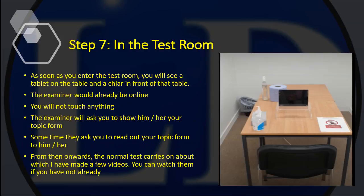Now step 7. As you enter the test room, you will see a setup like that. You will have a chair. Obviously different centers have different setups, so it could be a bit different, but this is one of them. So a chair, a table, and a tablet in front of you, some tissue papers, sanitizers, and here there is a warning sign which says don't touch anything. So this means particularly not to touch the tablet.